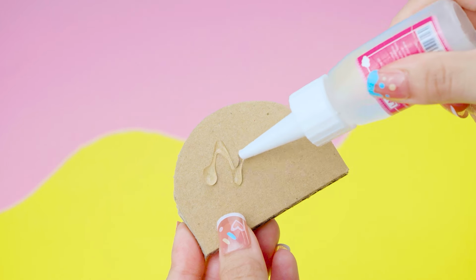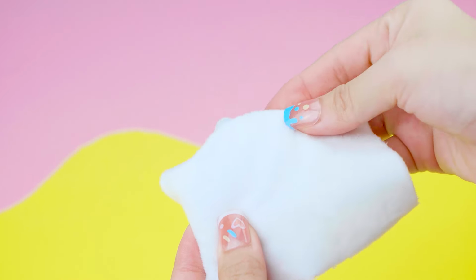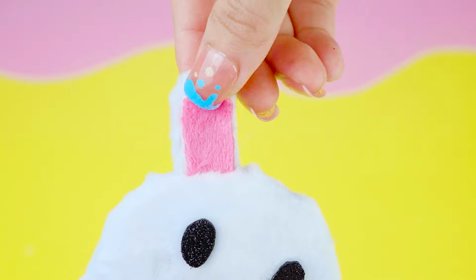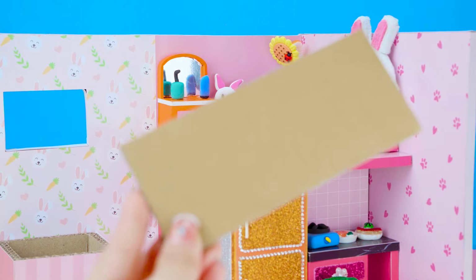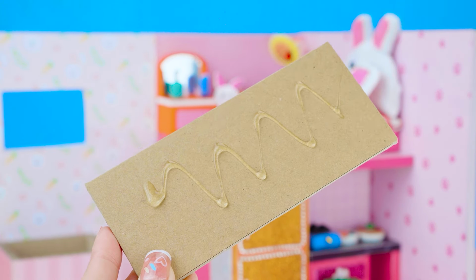Finally, I will make living room with beautiful and so funny sofa. I'm going to make rainbow stair to go up and down.